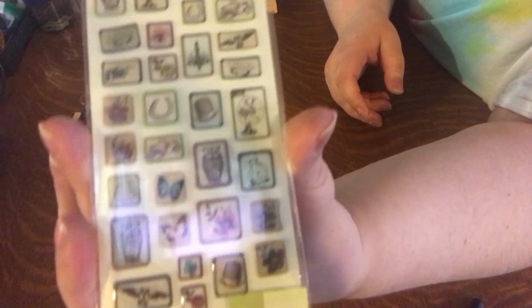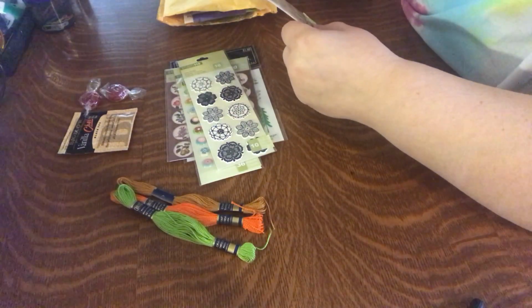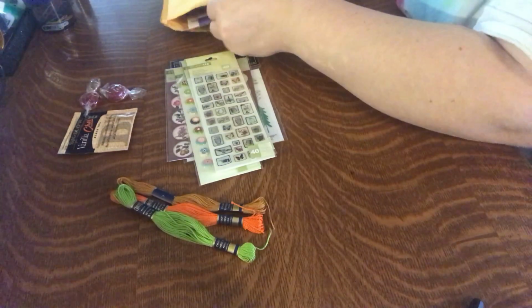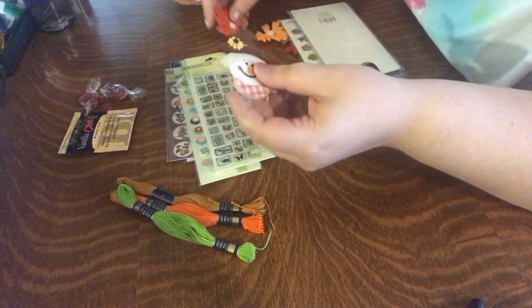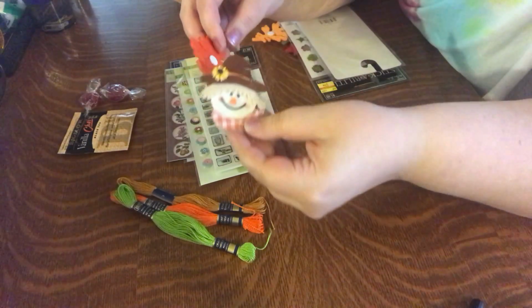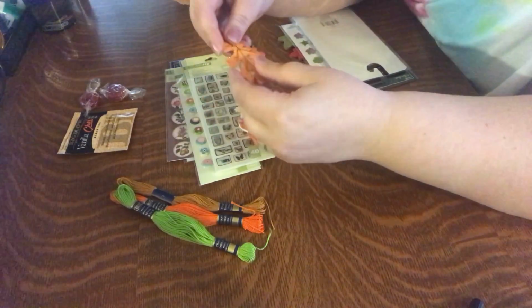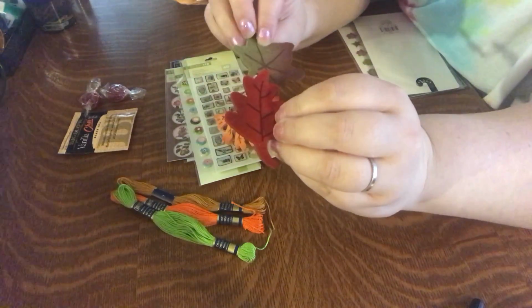There's some owls and some horseshoes and butterflies. Kind of like almost a steampunky vibe going on here. A little bit steampunky. That's a lot of stickers. My goodness. Oh, look at how cute. We've got some felties, a scarecrow head, and some leaves. Oh, I love these. And more.